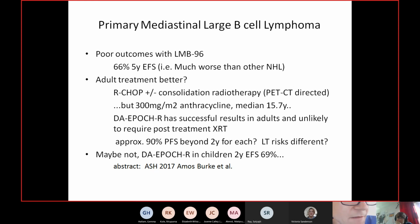And CHOP generally is followed by radiotherapy, because usually patients have residual mediastinal masses, particularly at their first assessment time point. And mediastinal radiotherapy in a teenager carries significant risk of long-term toxicity. So because of this, and because of the benefits seen of DA-EPOCH-R and the fact that patients are less likely to require post-treatment radiotherapy, they took this protocol and have given it to younger teenagers. However, the results are surprisingly not very good. Now, I can't find that this has actually been published fully, but it was published in abstract form in 2017. And actually, the event-free survival at 2 years with DA-EPOCH-R was only 69% in children, not significantly different from the previous protocols.